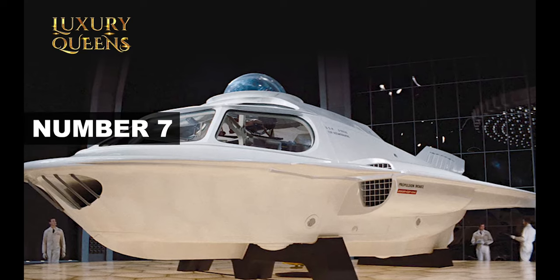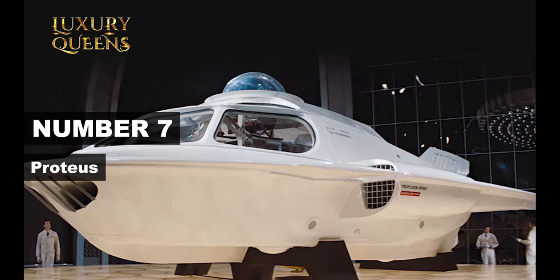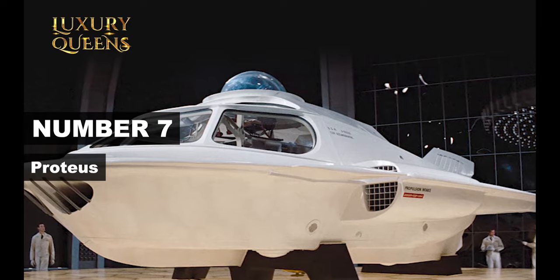Coming in at number 7, we've got the Proteus, a stunning vessel priced at a cool $8 million.